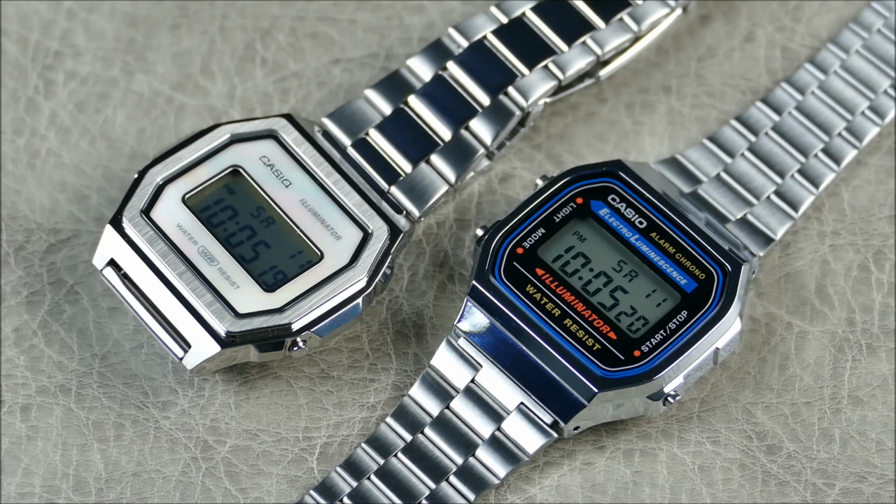Now, we're going to mainly focus on these two models here, which is basically this Casio Europe Vintage A1000D-7EF, which is part of their premium line. And then there's also the regular Casio Vintage A168WA-1, which is pretty much the very easily accessible and quite popular model. So we're going to compare the premium versus the popper, the $20 watch versus the $120 watch. And I think it's a pretty interesting comparison.